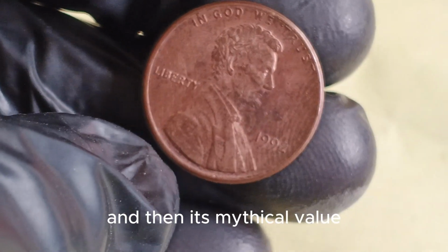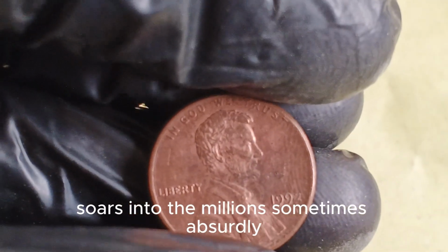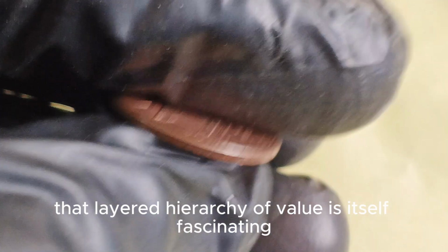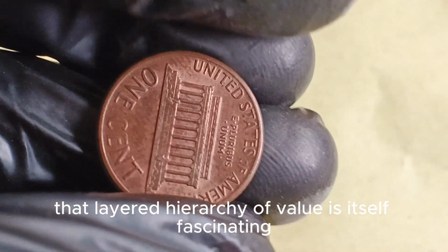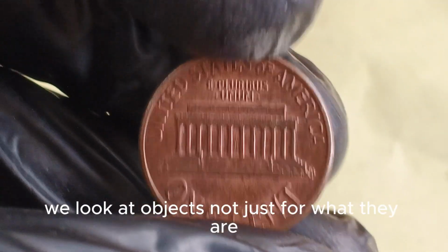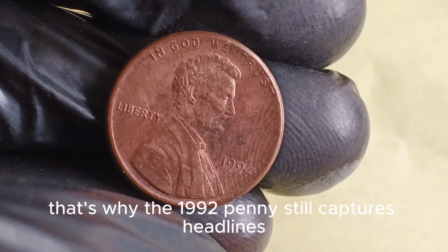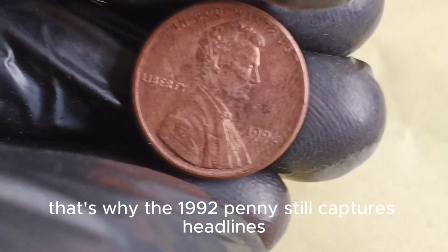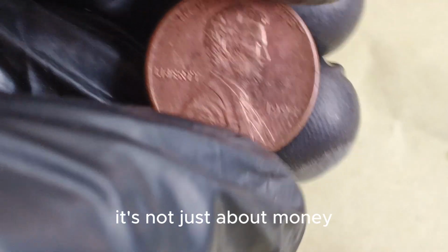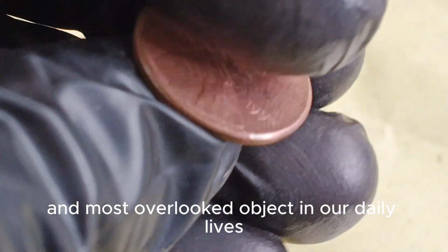And then its mythical value, what media and sensational stories project, soars into the millions, sometimes absurdly, but always captivatingly. That layered hierarchy of value is itself fascinating, because it mirrors human psychology. We look at objects not just for what they are but for what they could be. That's why the 1992 penny still captures headlines. It's not just about money, it's about possibility, about the dream of finding fortune in the smallest and most overlooked object in our daily lives.